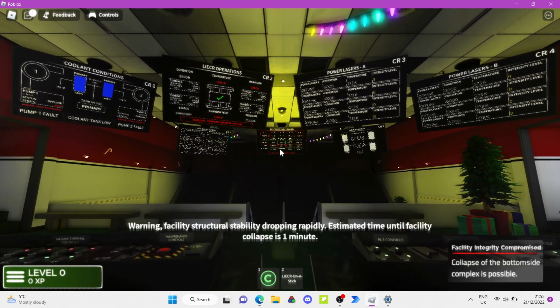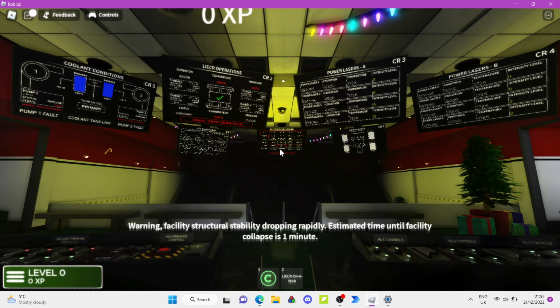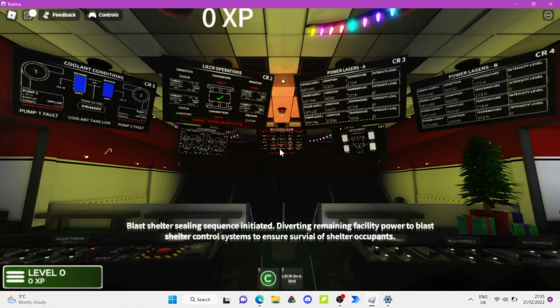Facility structural stability dropping rapidly. Estimated time until facility collapse is 1 minute. Life shelter ceiling sequence initiated. Diverting remaining facility power to natural control systems to ensure survival and shelter operation.